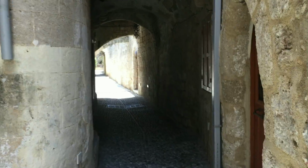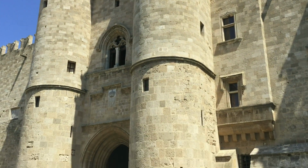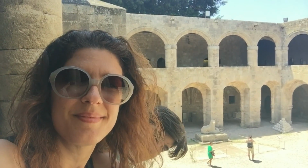How gorgeous is that? If you love museums and you love exercise, Rhodes is your place. Palace of the Grand Master. I have to just take a moment to catch my breath because walking through the old city is really quite tiring, especially in the very hot sun. But here is the hospital of the knights in the old city of Rhodes. Here we have the tombs of the knights all the way around.